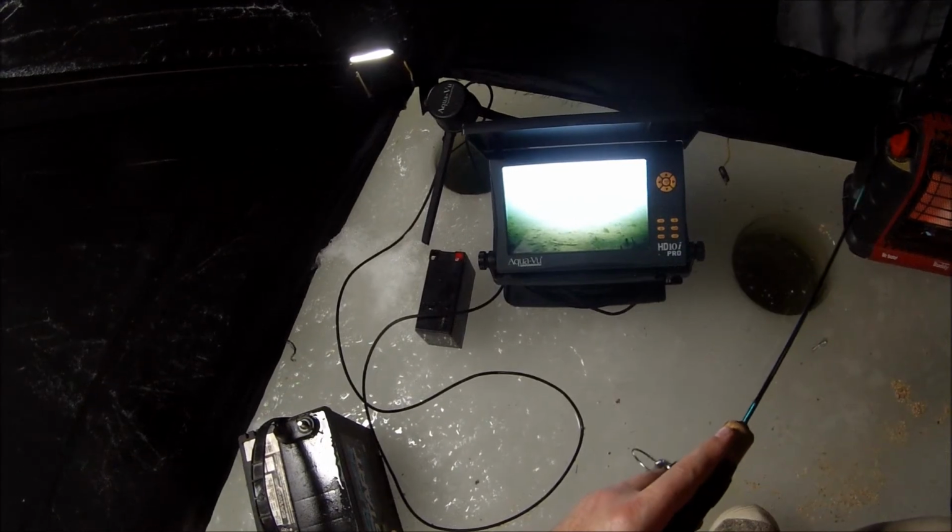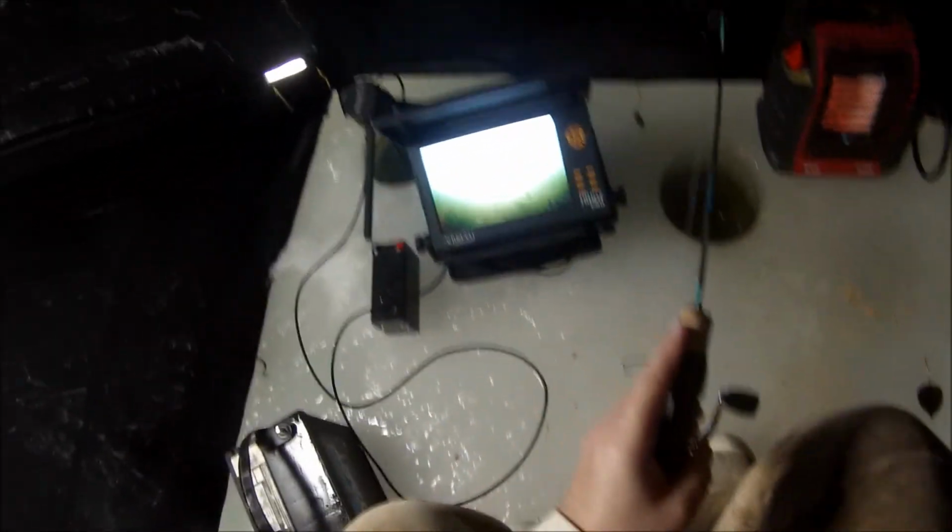Another brookie. Okay. Oh, man. A little dinky.